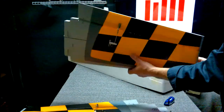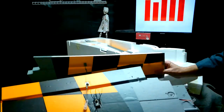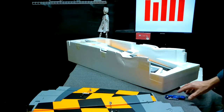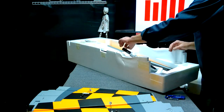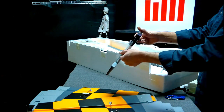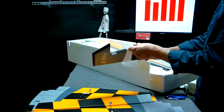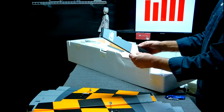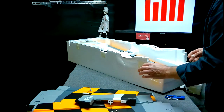Yeah, the wings are definitely rough. Probably can be repaired, or at least the servos might be good. Here's the rudder. I'd say the rudder's in like perfect shape. Yep, rudder's good.